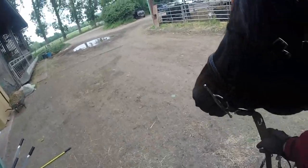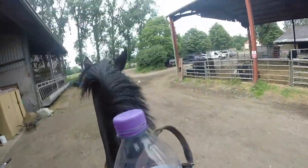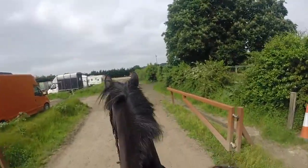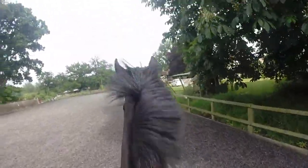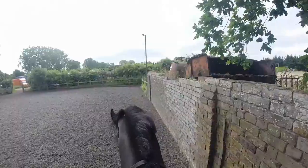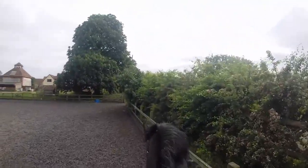Then I go over to the mounting block and we start heading over to the school. As you can see, we go past all the cows in the shed and the lorry park, and then we're at the school. I'm just doing flat work on her today. I probably go through a few test movements, just some flat schooling really.